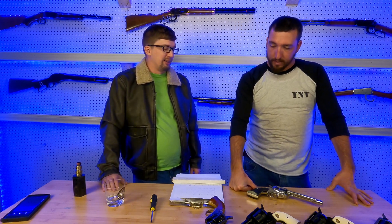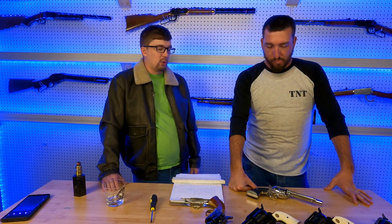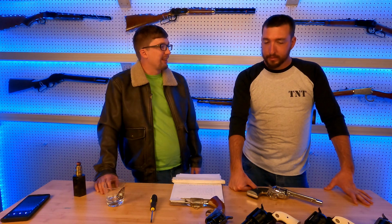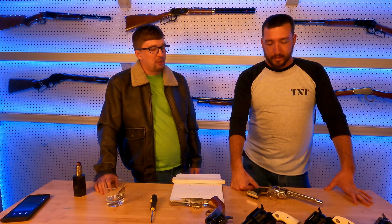So one thing that I'd also like to point out in the fun factor category, it's low capacity. Yeah. Right? It would be a whole lot more fun if it was a belt-fed revolver, right? And you had 200 rounds in the belt. Wouldn't be a revolver then, but I hear you. We could put a really big chamber in there. Yeah. That would help a little bit with it.